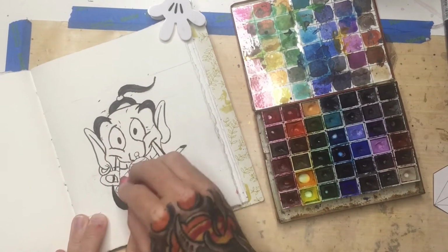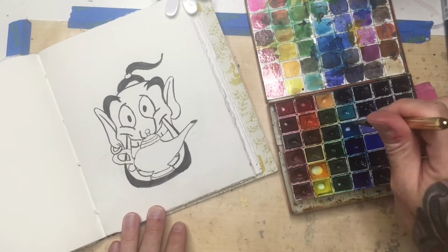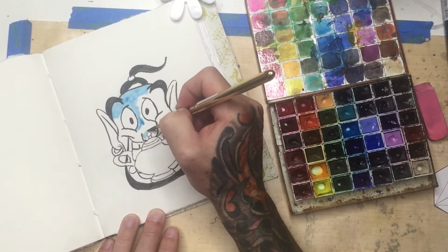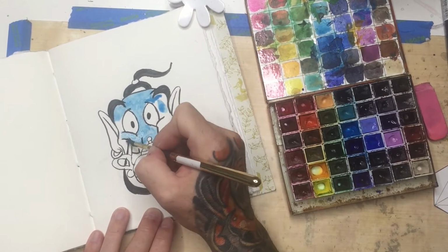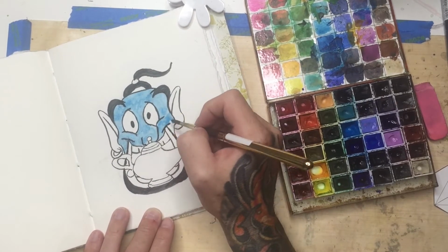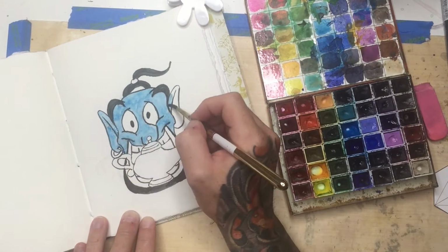And I'm not sure that it actually is waterproof. It seemed like it was. I think it is. And that's the other reason I wanted it to dry completely before I started adding watercolor. Because you can see that if I touch where the pen was not fully dried into the paper, it ran just a little bit, but I'm pretty sure if you let it dry completely, it is waterproof.